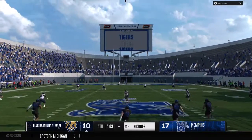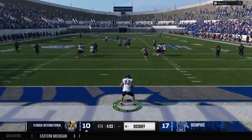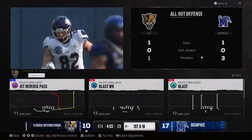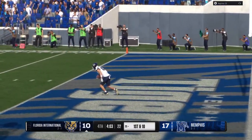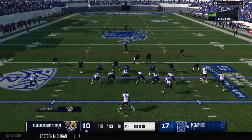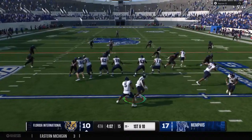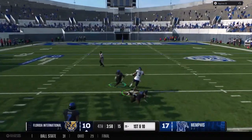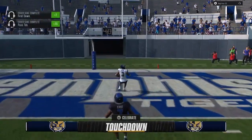Almost ready to kick it away after scoring the touchdown. And no chance at a return here. They'll start this drive at their own 25. FIU gets it back, and the Panthers will send the offense back onto the field. Motion trying to get the defense to show his hand. Looking to move it through the air. He's going to let one fly down the middle. Nothing but green ahead. He's at the 10.